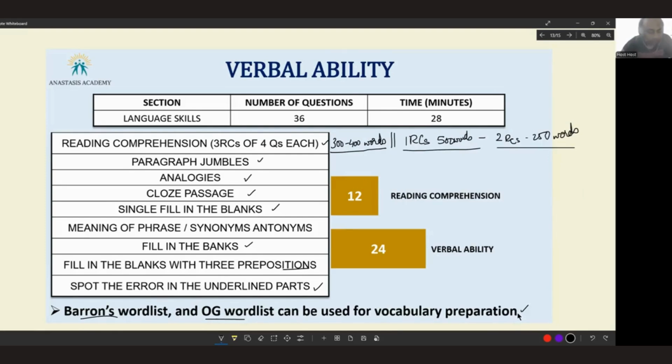Parents word list and the OG word list can be used for vocabulary preparation. In fact, if you go to your BRC course, there are lots of word lists and quizzes around questions that are there. Those lists have been made from all the past year NMAT and SNAP questions and words that have been used in the exams only.